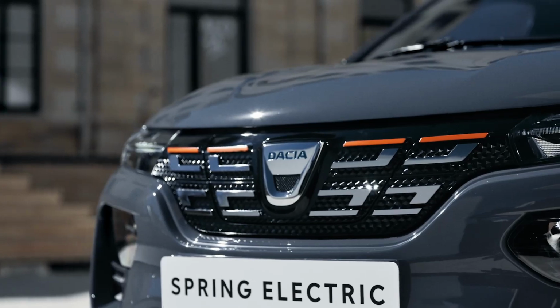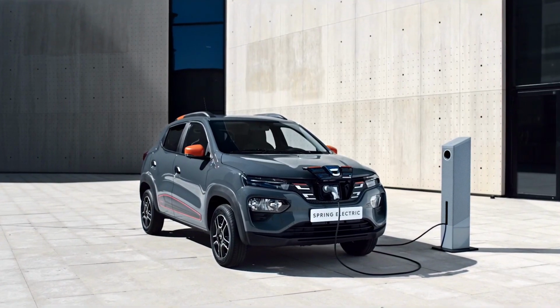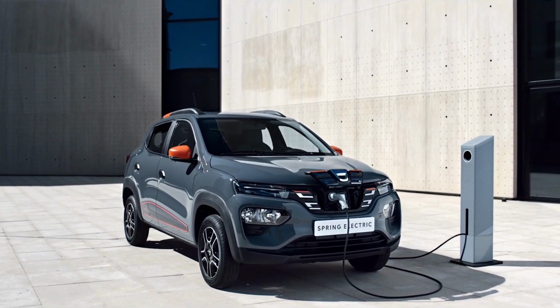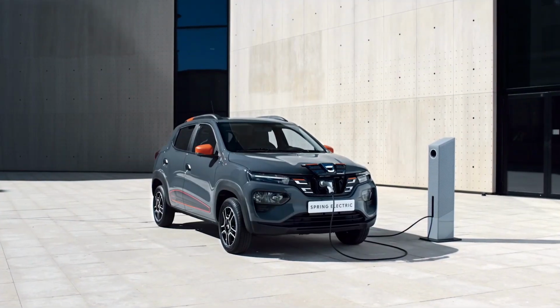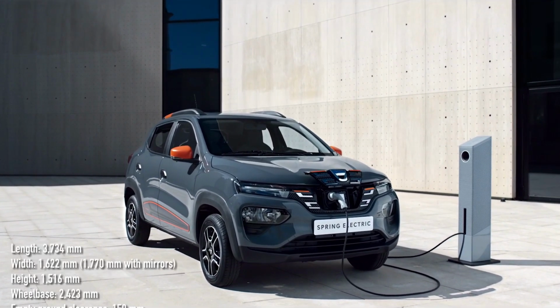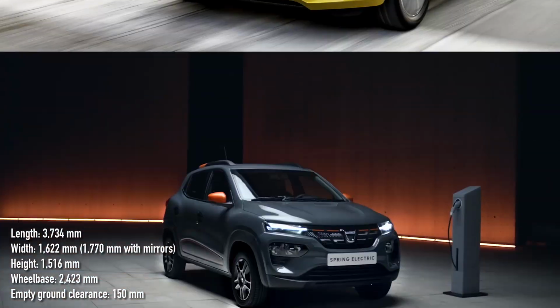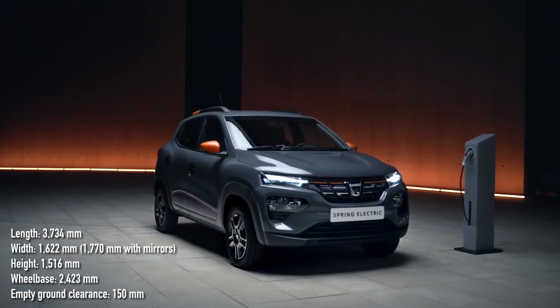This is the Dacia Spring, an all-electric four-door hatchback that already went on sale for car-sharing services in Europe, while individual customers will get their cars beginning in September. It's about the same size as a Volkswagen Up, although the press footage and photos might have fooled you into thinking that it's bigger. It's not. So why do I think this thing can revolutionize electric mobility?